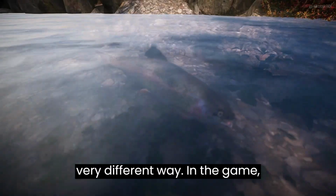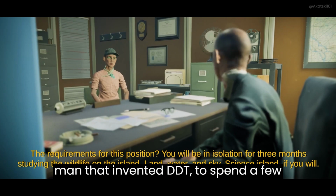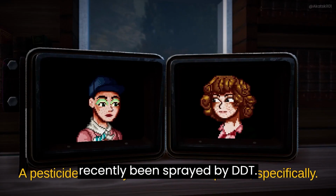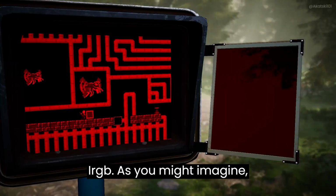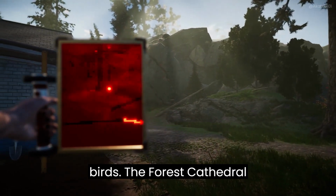very different way. In the game, Rachel is tasked by Dr. Muller, the man that invented DDT, to spend a few months isolated on an island that had recently been sprayed by DDT. Her job there will be to monitor the wildlife using a sci-fi device called the IRGB. As you might imagine, she starts to uncover the effect of DDT firsthand in the insects, fish and birds.